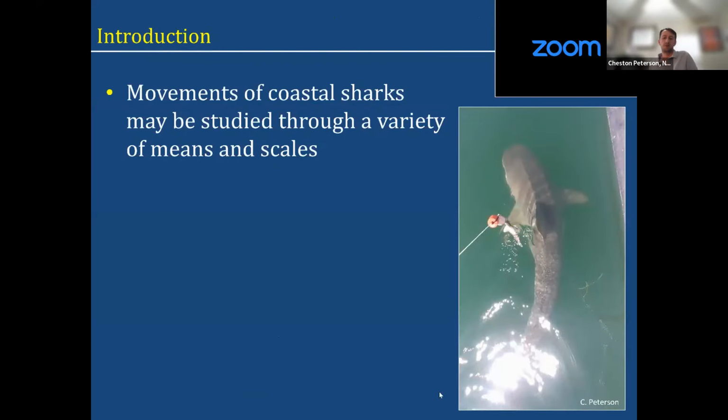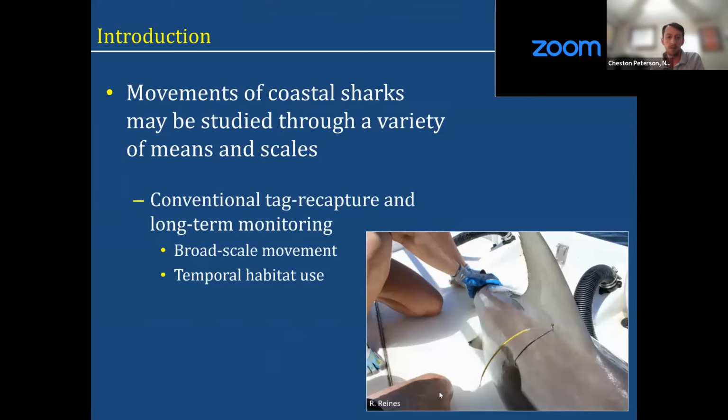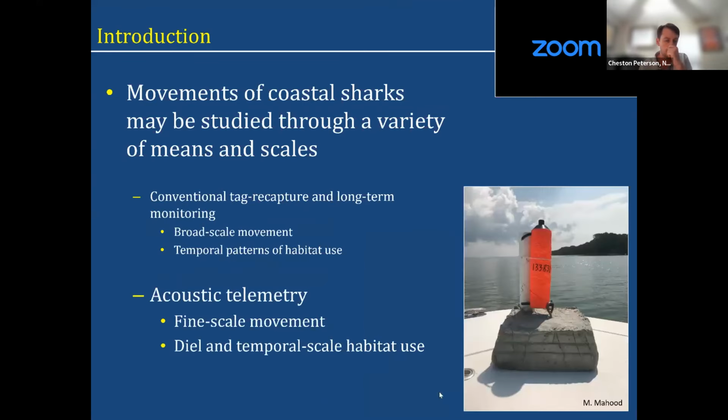And so I'm going to give just a brief introduction about why we study movement and how we study movement of coastal sharks, which can be studied through a variety of means and scales. Conventional tag recapture and long-term monitoring are what you might see a lot of, where we simply put a tag in a shark, and if it's recaptured by fishermen or other scientists, they hopefully will call that in and tell us where they caught it, how much it's grown, and that kind of thing. So we can get an idea of broad-scale movement, some ideas of seasonal habitat use, things of that nature.